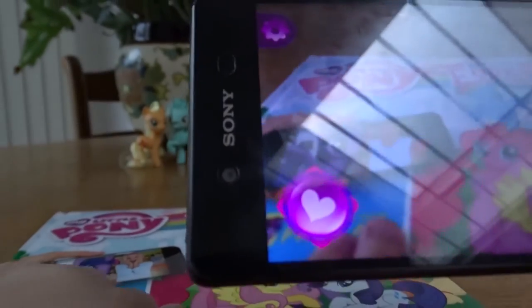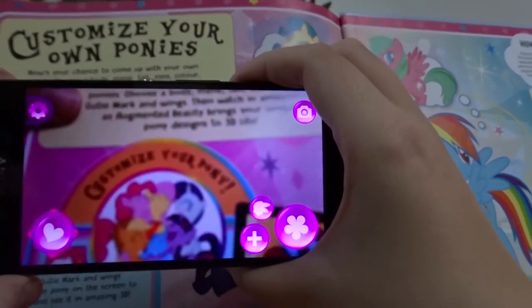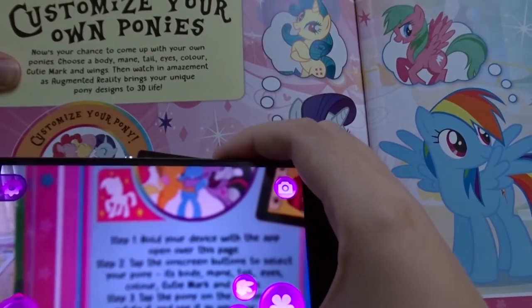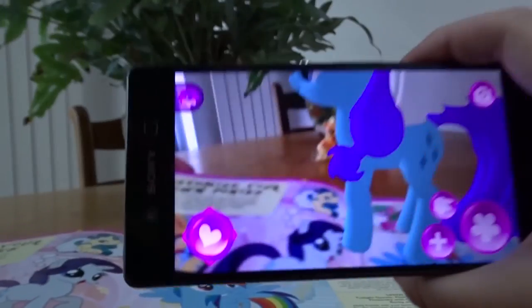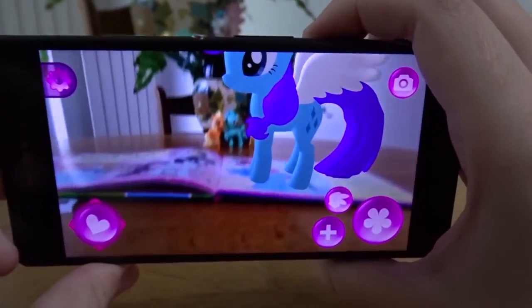So I believe we have to scan. Really, or should it just be placed? No, here. Yeah. Tap the on-screen button to select the pony. Tap the pony on the screen to rotate it and see it in 3D. Ah, there she goes. Yep, there she is. Again, she's really big, so we have to zoom out the camera a bit. Made a big pony.